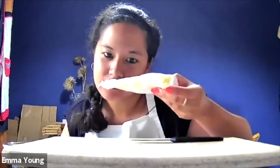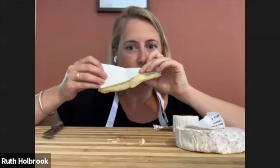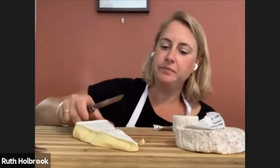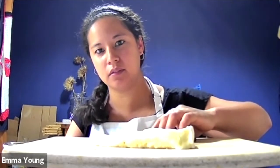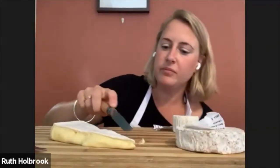Aroma wise, bit of mushroom, but it's not a real brie type stinker. It's not, no. Fairly delicate. I've got a bit of a peppery rind, tiny bit of pepper on the rind. Mm-hmm. You got that too? Yeah, a little bit. Okay. Let's have a little taste.